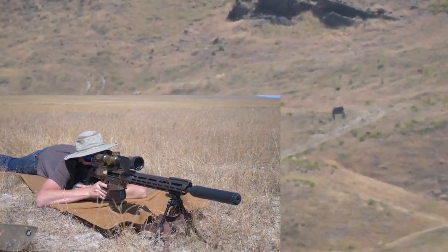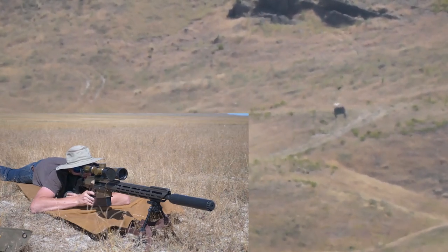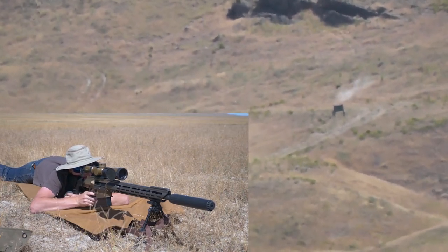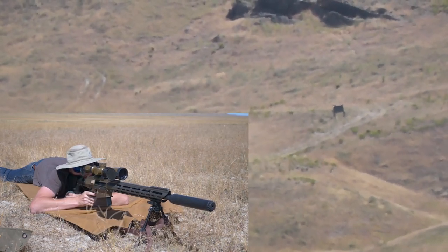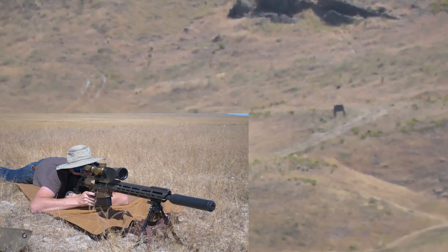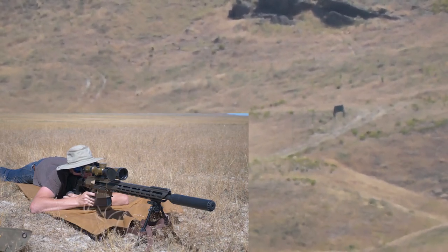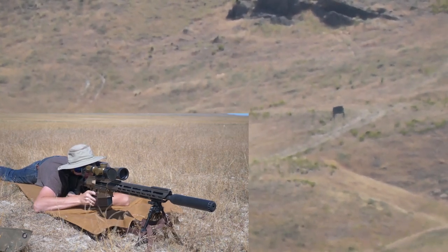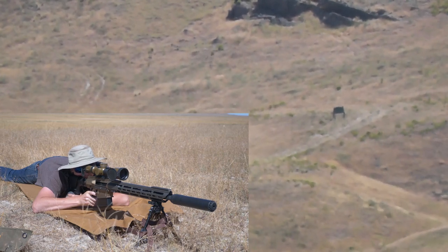Send that bolt home. Just over the top. Impact. There was your hit right there. But again, really recoil is not bad at all with this rifle. The gas system's running great, I haven't had a hiccup yet.